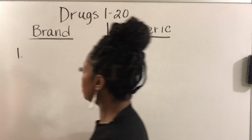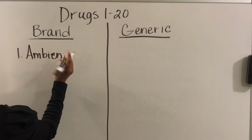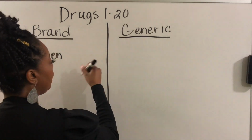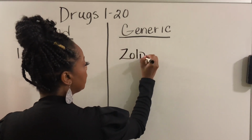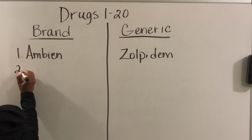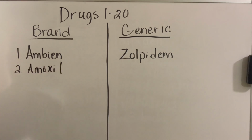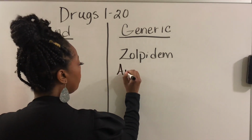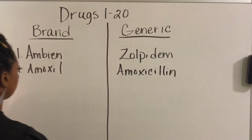All right, so let's start out with Ambien. So I'm going to write the brand names over here and their generic name over here for you. The generic name for Ambien is going to be Zolpidem, and that is going to be used for insomnia. Number 2 is going to be Amoxil. These are the brands, these are the generics. So the generic name for Amoxil is going to be amoxicillin, okay?